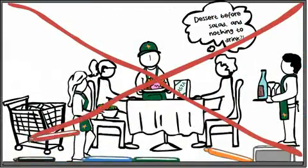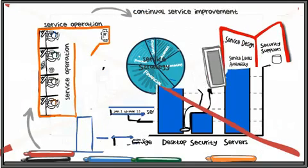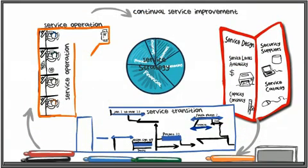You can't run a great restaurant chain or great IT on a grocery store model, but you can deliver strategic business value with information services using an ITIL blueprint tuned to the needs of your business.